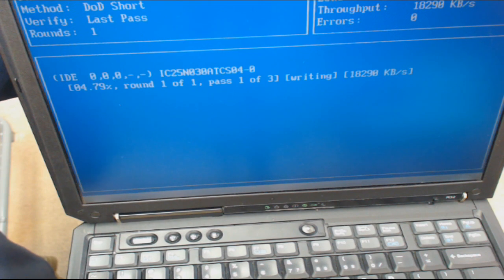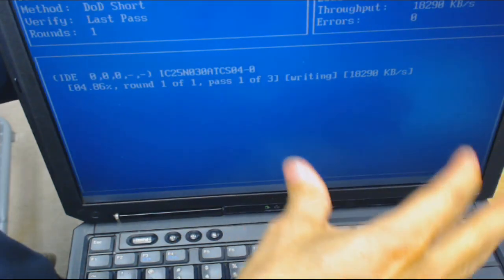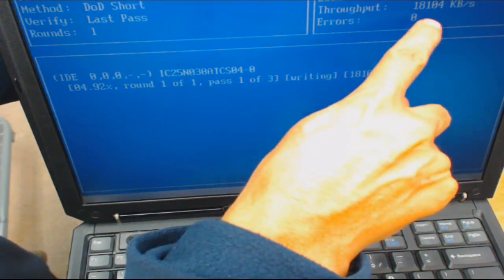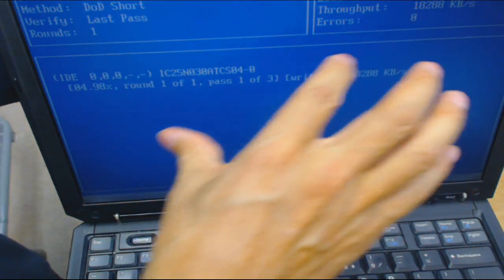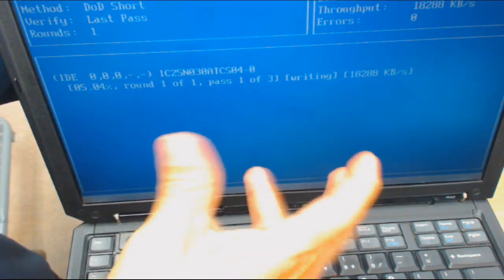Anything else about Derek's Boot Nuke? Oh, also you can kind of monitor it. Now it's not always absolute, but sometimes it'll wipe pretty quick. Right now it's pretty good. You can look at the throughput. Sometimes the throughput will tank. It'll just drop. And then all of a sudden it takes longer and longer to wipe, and it slows down.